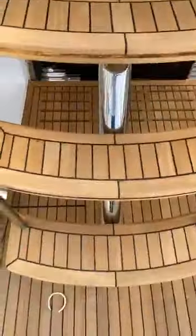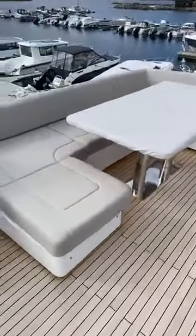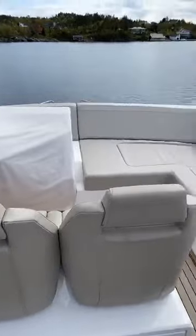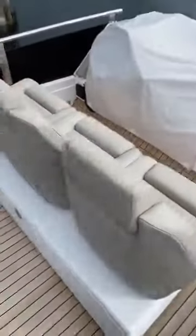If we move up to the flybridge, you can see these nice details, lights in the staircase. Very nice looking, especially in the dark. We have a nice area. What I also like is when you put the cover on the flybridge, you don't have to put one big part over the whole thing. You have one for the sofa, one for the seats, and also the one I forgot to take off, or didn't have time to take off.